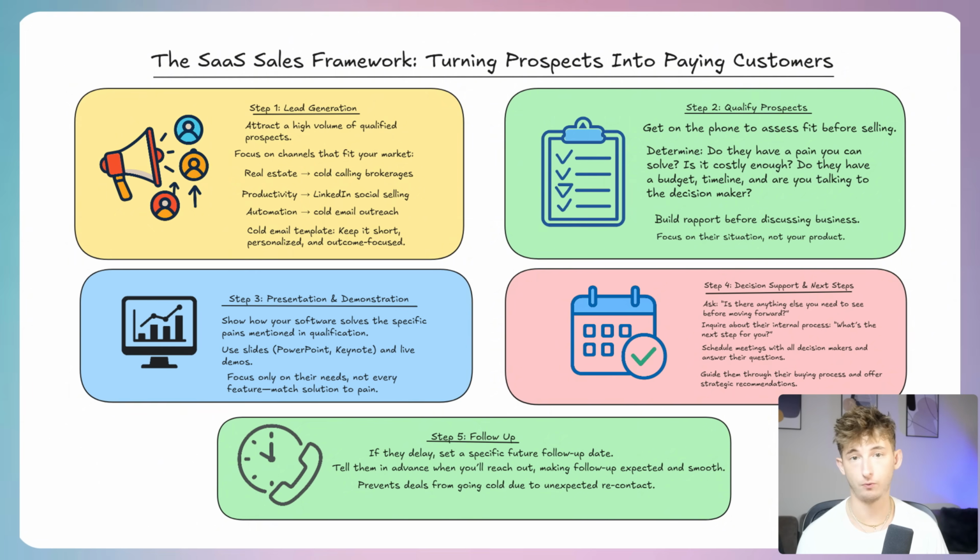So for step 1, at the top of the funnel is going to be lead generation. If you do not have people coming in as leads, you cannot walk them through any subsequent steps, obviously. You can't do discovery calls, presentations, or close deals without lead generation first. Also, something to keep in mind is that for different applications, different channels work better. For example, real estate applications might work better with cold calling brokerages.